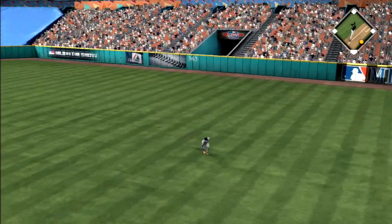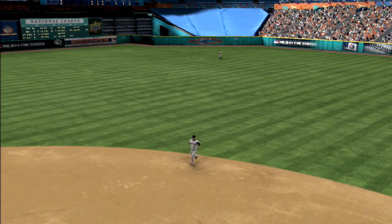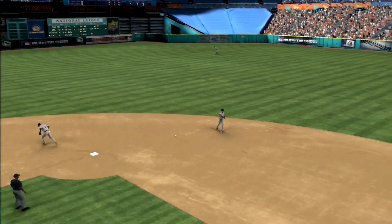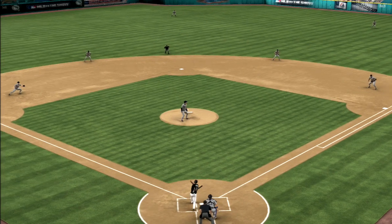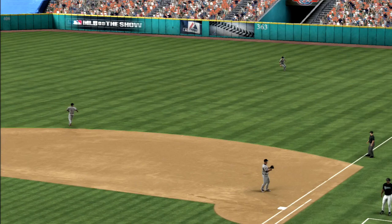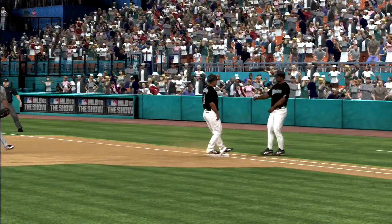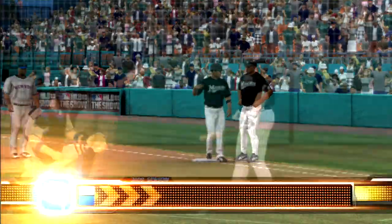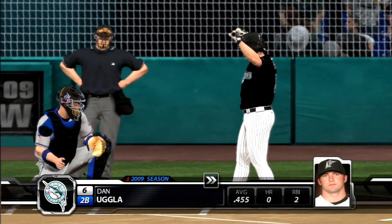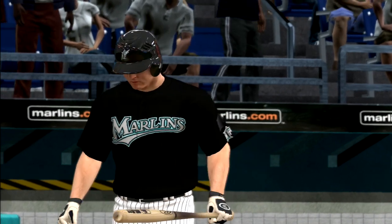Swing and a bullet to the right side. And that's in there, so perhaps some life here with two men out. And location's going to be important for him as this one goes along. And you can see he left that one right in the heart of the strike zone, and he lines it to right for a base hit. So it's a runner at first with two gone, and that'll bring in the powerful second baseman, Dan Uggla.